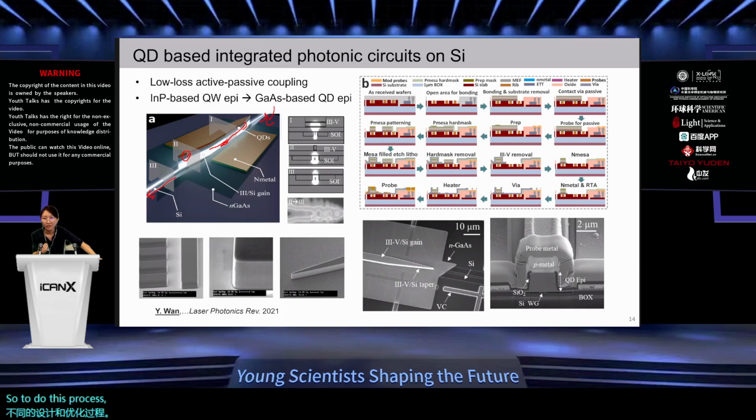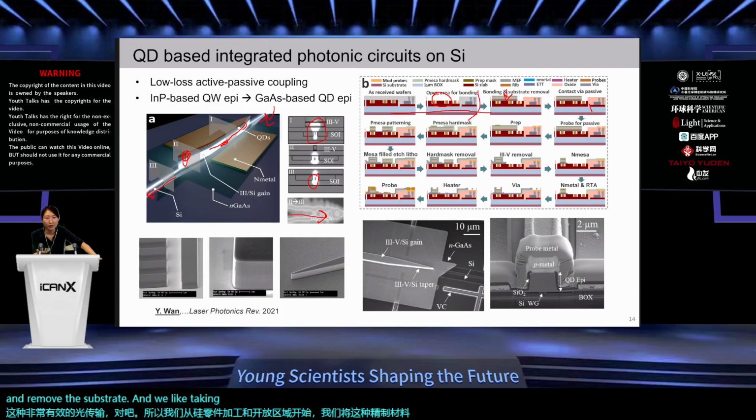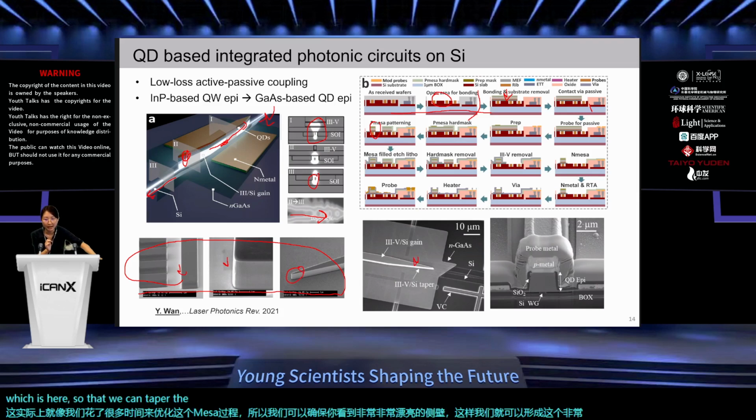So to do this process, the most important part is that we want to taper the light from this hybrid mode, overlapping both the III-V and silicon, all the way through these tapers and into this silicon waveguide, so that we can have very efficient light transmission, right? So we start with the silicon part processing and open areas for bonding, and we bond the III-V materials and remove the substrate, and we take care of the rest, the modulation for the detector part, and then we try to pattern this mesa, which we actually spend a lot of time optimizing. So we can ensure this, you see, very nice sidewall, so that we can form this very nice taper here, so that we can taper the light from the III-V to the silicon. And we have to be very precise because this is the n mesa, right? The n-GaAs mesa is just 150 nanometer.